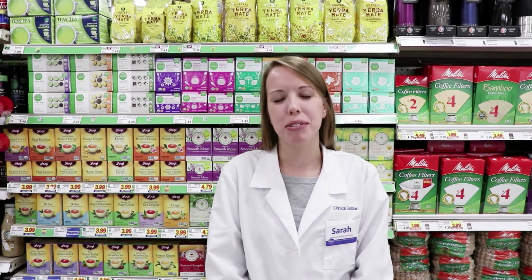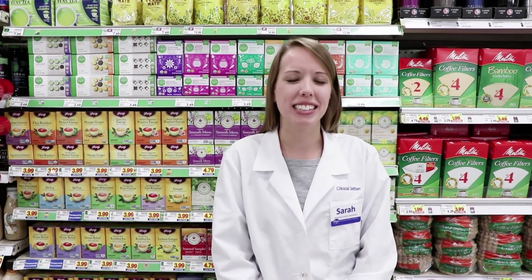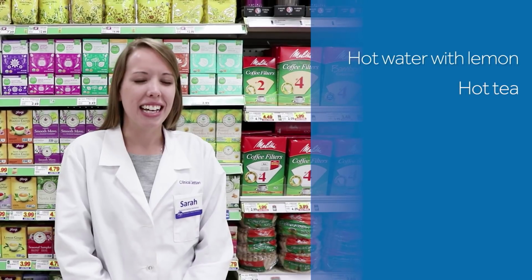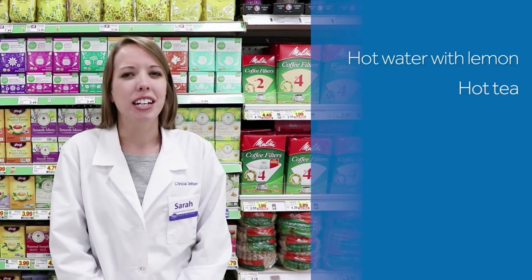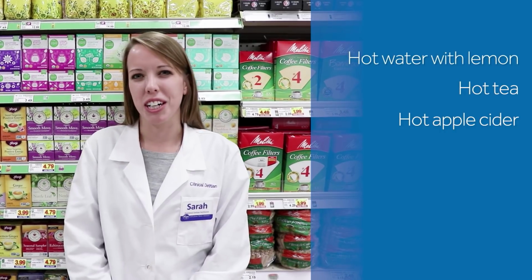It's important to take time to relax during this busy time of year. One of my favorite ways to de-stress is to take a break with a warm and healthy beverage. Some great options are to have hot water with lemon, or you can utilize hot teas. These are guilt-free options that can keep you warm on a cool day. If you're looking for something a little bit sweeter, try hot apple cider. You want to make sure though you get the ones with low sugar.